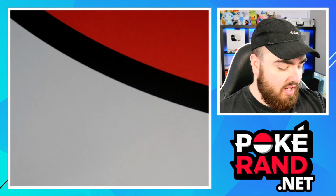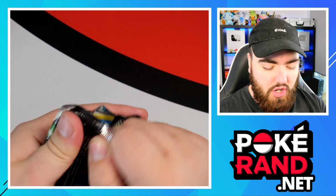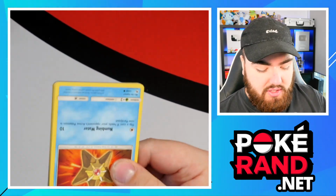We are going to move into our third tin now, though, and I feel like we do need to start having some good pulls or better pulls if we are going to look to make profit on these tins.